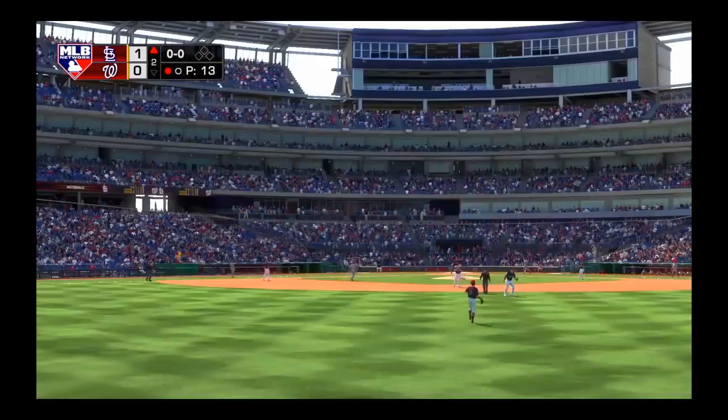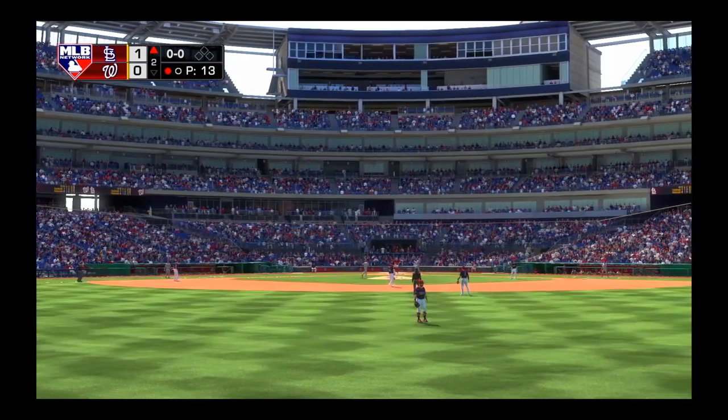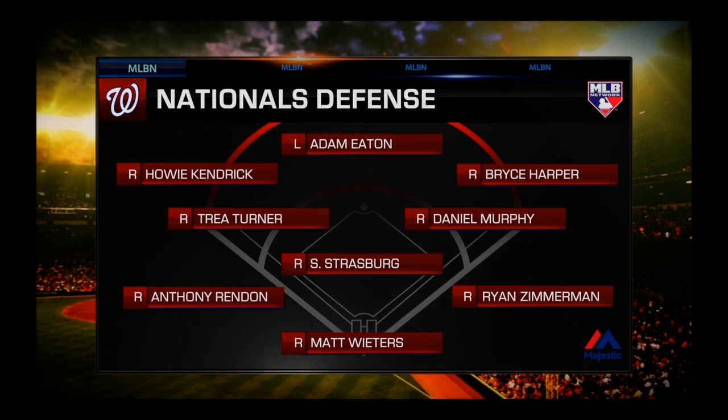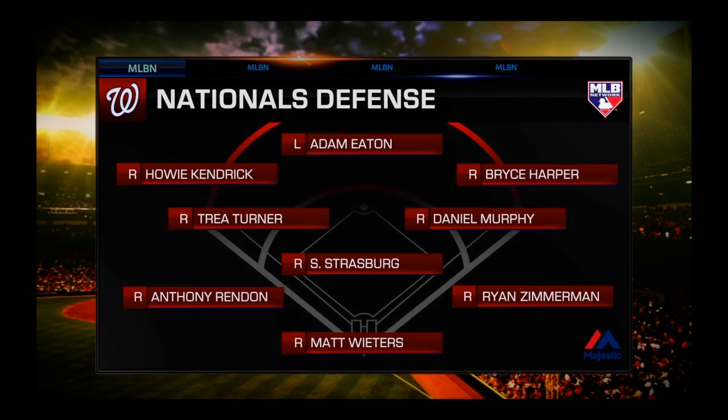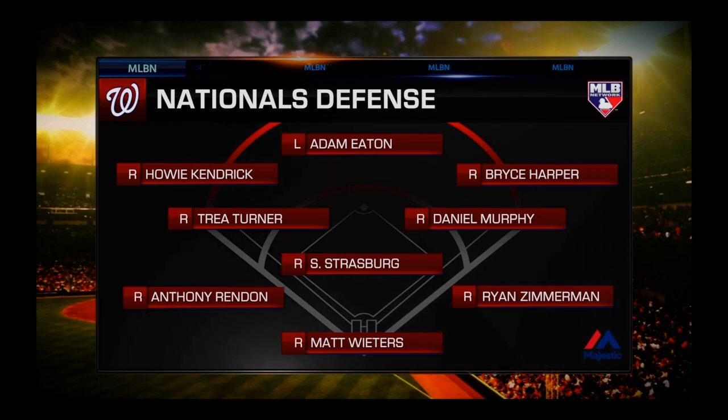Eaton, patrolling center, makes the play, one out. So here's how the Washington Nationals are positioned defensively. Let's spotlight Bryce Harper, and why wouldn't we? He's only one of the best players in the game. He puts it on the line every night in the field and at the plate.